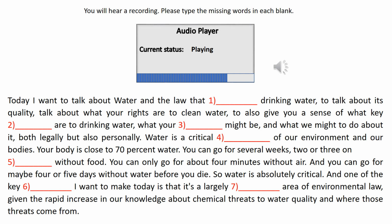And one of the key arguments I want to make today is that it's a largely neglected area of environmental law given the rapid increase in our knowledge about chemical threats to water quality and where those threats come from.